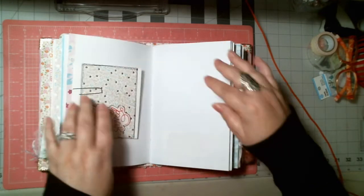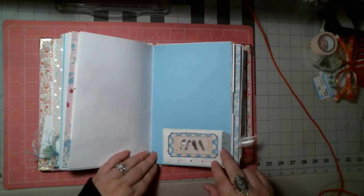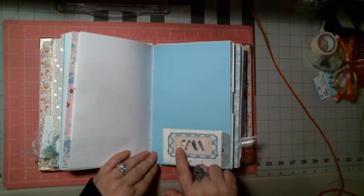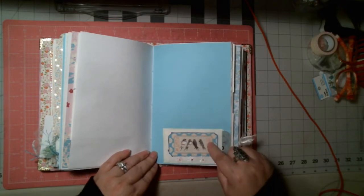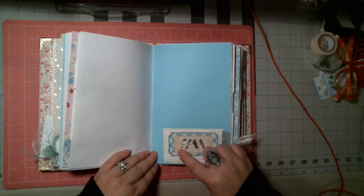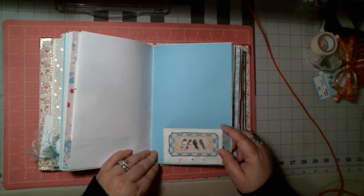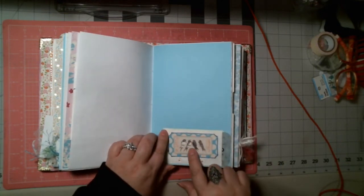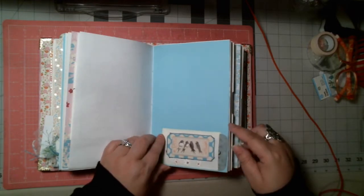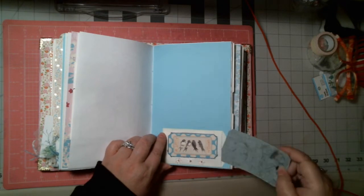Really nice. And then here, some more white paper. This blue paper, and down here, it's got like a little envelope. It's a side tuck. It's got little birds on it. It looks like a ticket of some kind. And it says on the side, "Together. So happy together. So happy together." And it's got the little birds. I think they look like little crows. And it's got the side pocket right here with a little journaling tag.